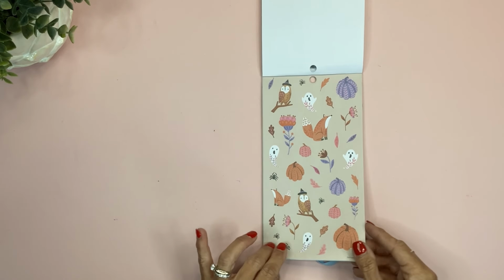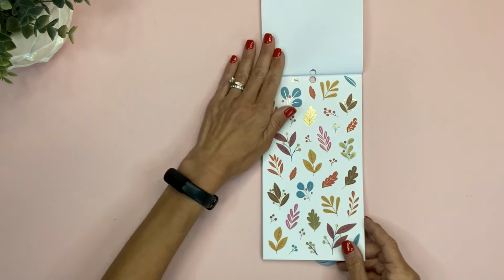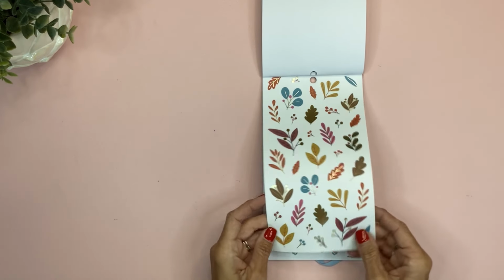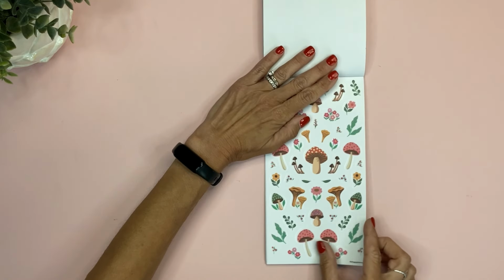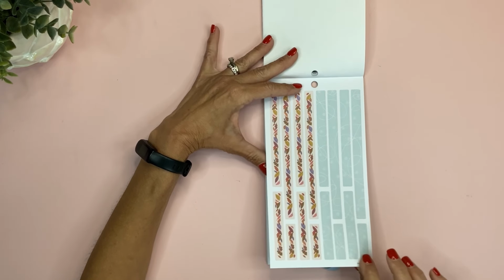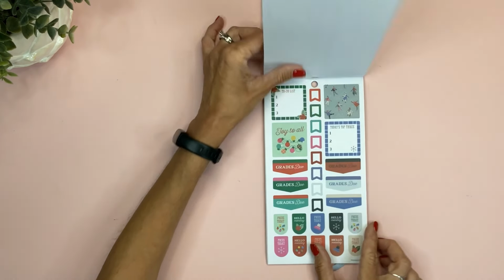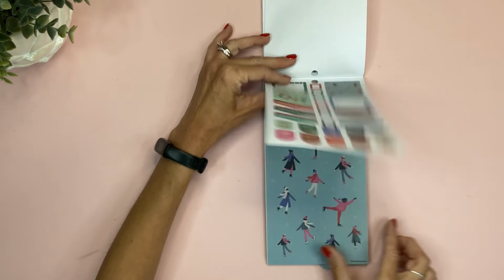The little ghosts and the owls and the foxes. Then we've got a clear page of leaves with gold foil accents, a clear page of the mushrooms and leaves. Then our little strips for fall. And then we go into winter. It'll be kind of that same format, but with all the winter illustrations.